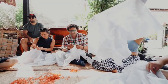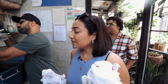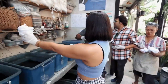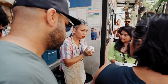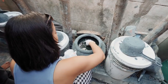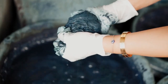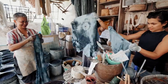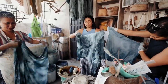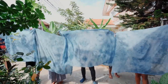Here we are, doing tie and dye. Indigo. 20 times. Oh, it's starting to smell. Yeah, it's starting to smell proper. That is so cool. Oh my God, we made that. Wow. Beautiful. The art and the artist.